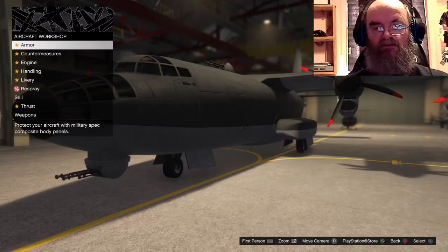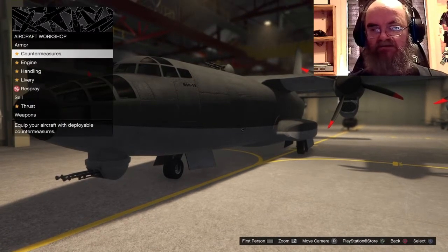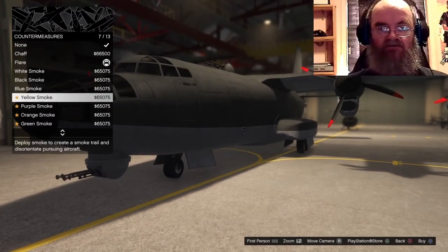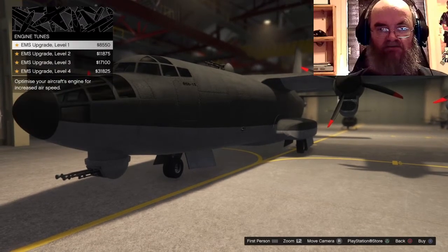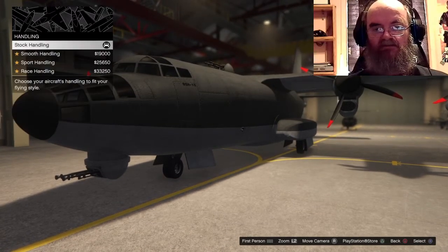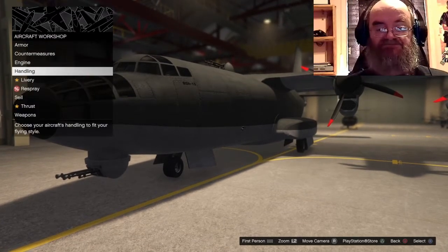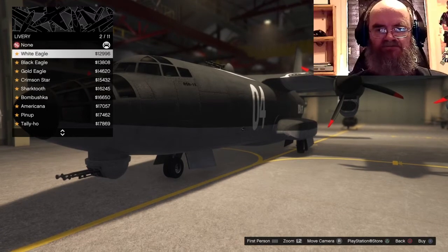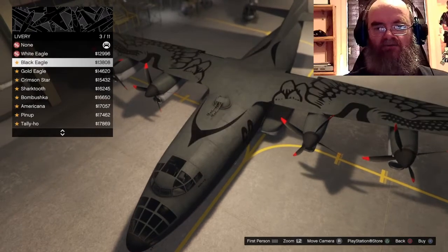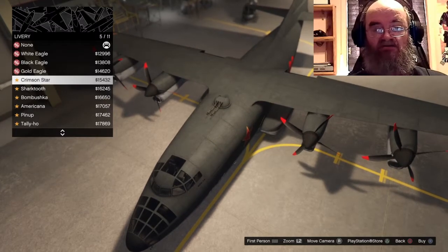Now, I'm going to go and show you all the different modifications to it. But there's not much that's unique to this airplane. Basically, it's the liveries that are unique to this airplane. But I am going to go ahead and show all of these to you. And I'm going to give you a demonstration at the end. I'm going to demonstrate its takeoff, its handling ability, and I'm going to demonstrate how difficult it is to take it out of the air.